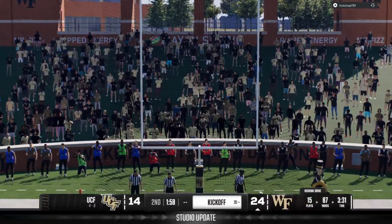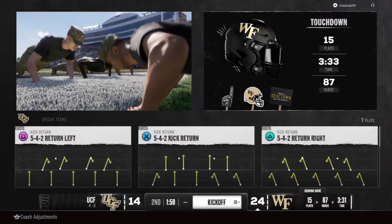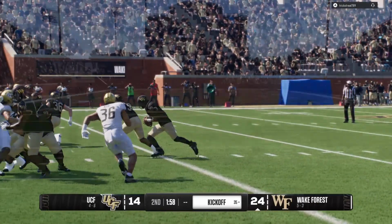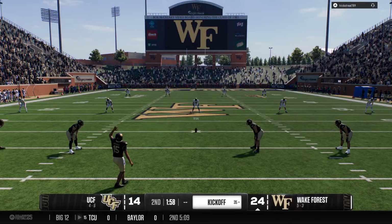And that's what separates really good offenses from great offenses. When you're backed up in a bad position and you can still fight your way out and get a touchdown, that's a great drive by the offense.